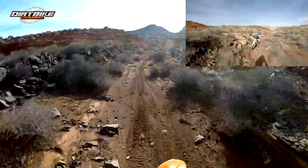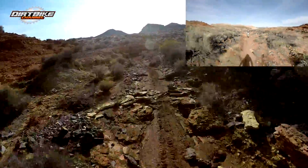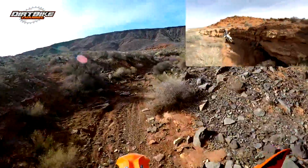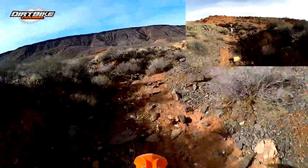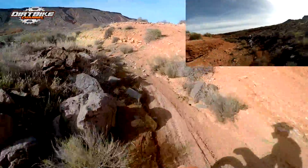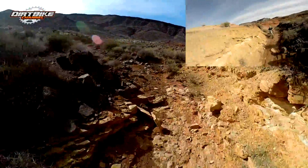Or you can be running tubeless like I am, so pinch flats are not something that you have to worry about. But here, at this section, we're not blasting. We're just going through all these big old obsidian and lava rocks. I don't even know exactly what you call them, but they're just very sharp. They've got super sharp edges on them, and they're all over the place, hiding in the weeds and hiding in the brush.